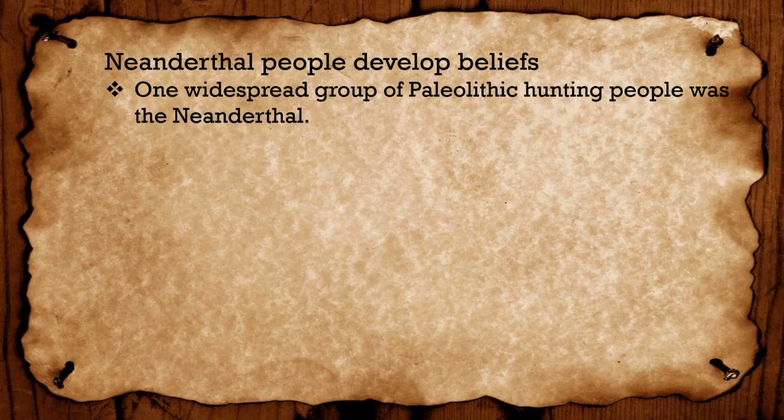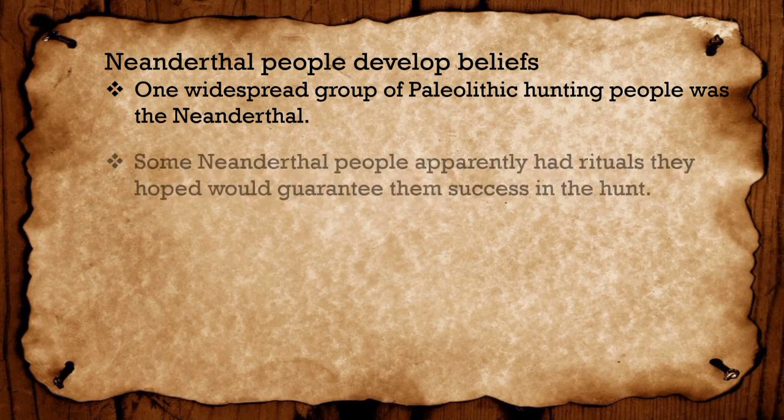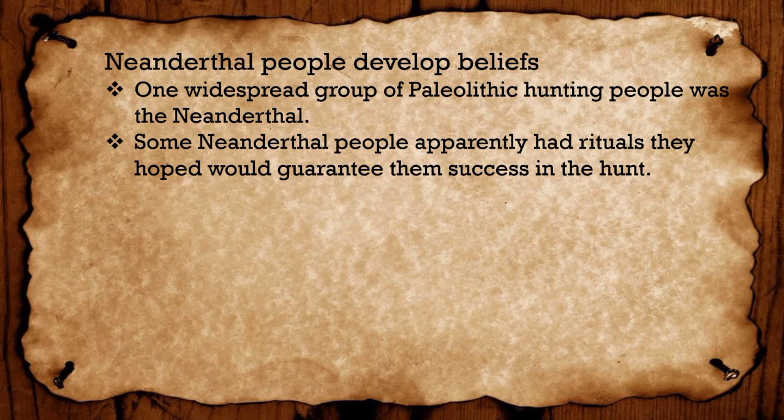One widespread group of Paleolithic hunting people was the Neanderthal. Scientists estimate that these people lived from 40,000 to 100,000 years ago. Artifacts and living sites of Neanderthal people have been found in many places in Europe, Asia, and North Africa.